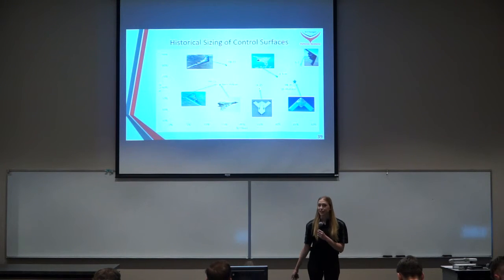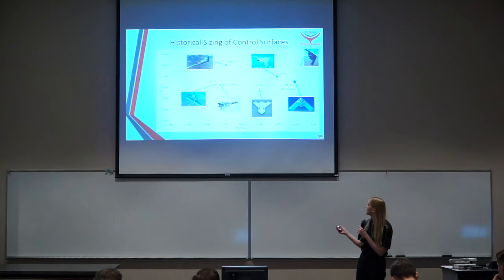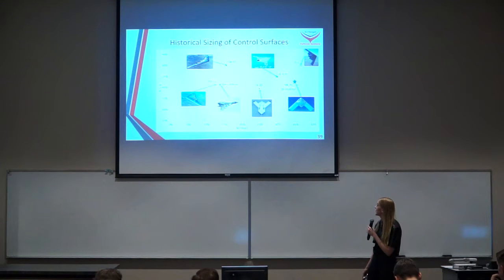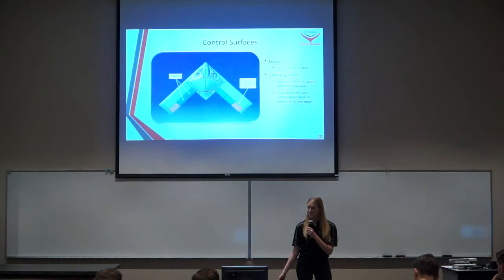So to begin our stability and control design, we compared similar tailless aircraft and bombers to trailing edge surfaces to see where our bomber would lie. As you can see, the YB-25 falls within the range of similar aircraft, such as the B2 and the YB-49, with a 35% chord trailing edge surface and 65% span trailing edge surface.